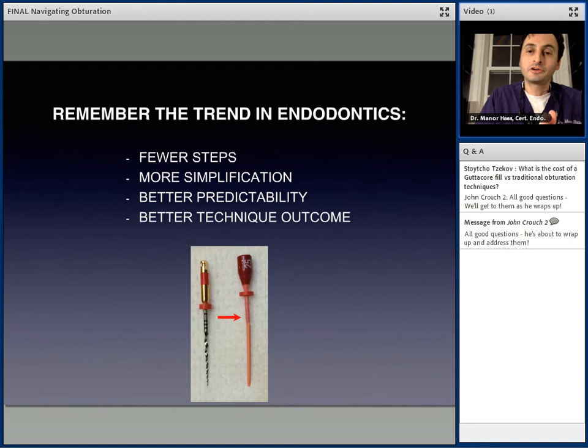So remember in the beginning, one of my opening slides was ethics, and I'm not trying to patronize anyone, I'm sincerely saying this. Thanks to this, we can perform root canals in fewer steps. It is much more simple, predictable, and the outcome is way better.